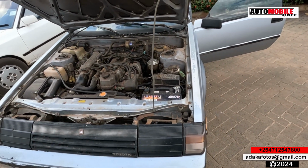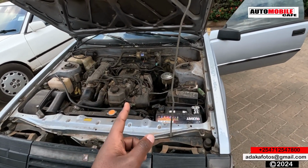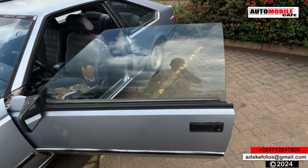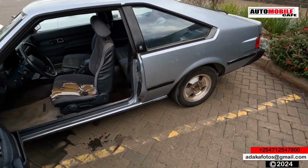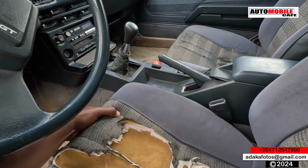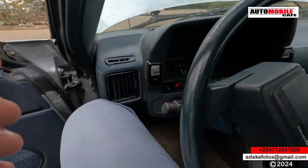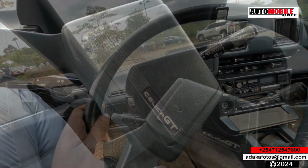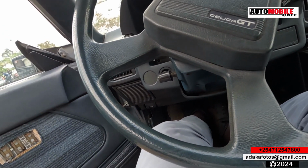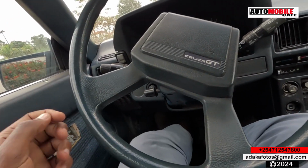I know currently maybe you guys are used to turbo engines and stuff, but wakati huu this was a very healthy engine, and by the way, the engine does not consume much. So the Celica was actually an American spec Celica. As you can see, it's a left-hand drive Celica, and let me take a seat in it. Pretty beautiful Celica. It's actually a manual drive Celica with very nice amenities.